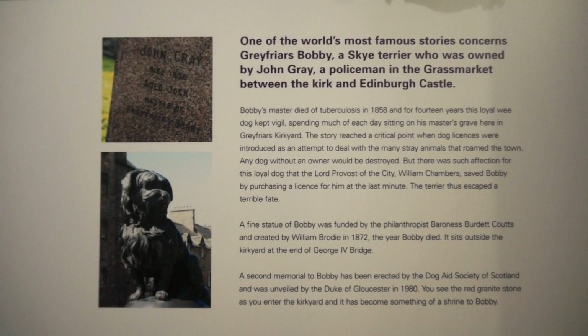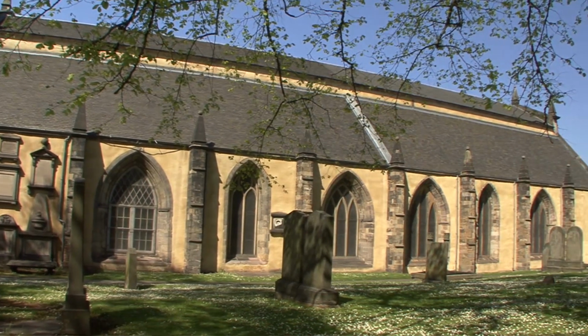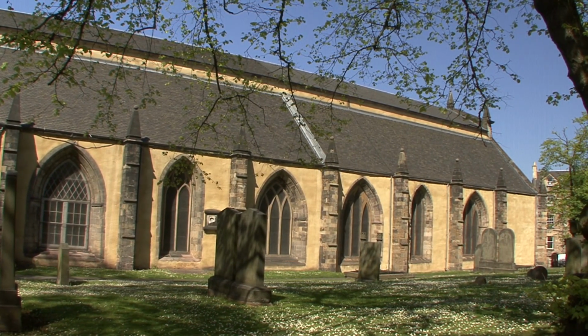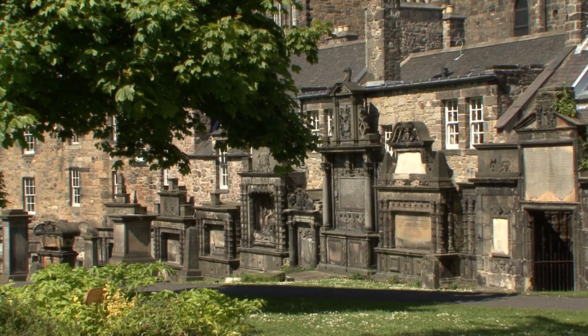The Greyfriars Bobby attained much celebrity, a loyal Skye Terrier who, following the funeral of his master, guarded the grave for 14 years before he too finally passed away.